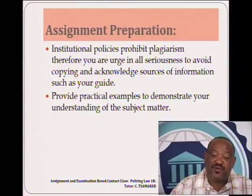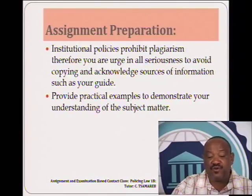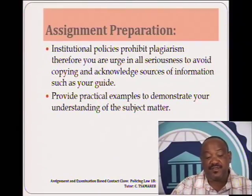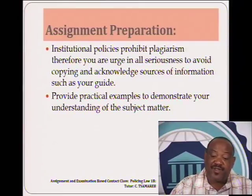Institutional policy prohibits plagiarism, therefore you are urged in all seriousness to avoid copying from your study guide or any other material without acknowledging the source of information, and such acknowledgement should be done in the correct way. Provide practical examples to demonstrate your understanding of the subject matter.